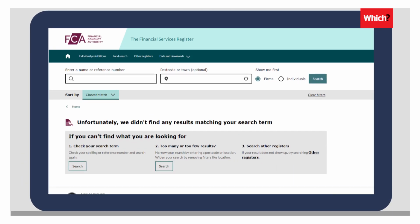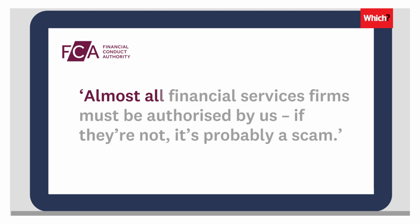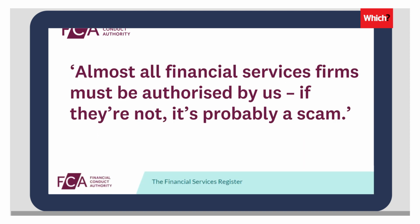And what if the firm isn't listed on the register? Well, the FCA says on its website, almost all financial firms must be authorised by us. If they're not, it's probably a scam. So if it's not there, avoid it.